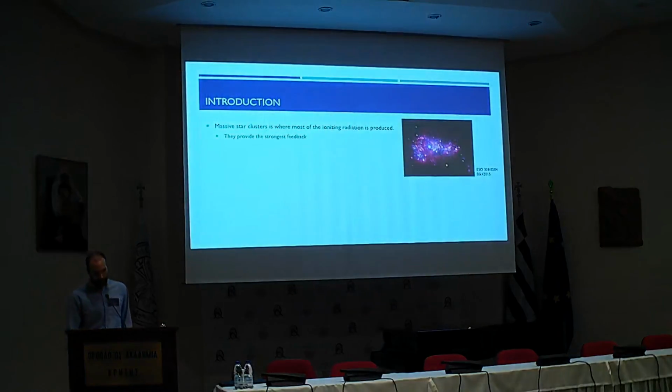First of all, I think it's important to study clusters, and the reason is, even if we look at our name badge, what's on our name badge? There's a galaxy, but there are also lots of star clusters. Especially there's one which is very bright in the middle. We've heard during these days that star clusters are where most of the ionizing radiation of the galaxy is produced, because most of the very massive stars are in star clusters. And they are the source of the strongest feedback in the galaxy.